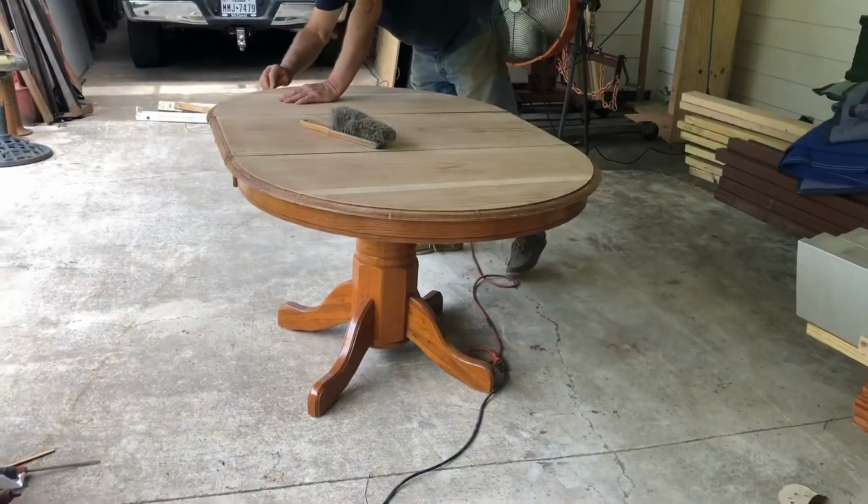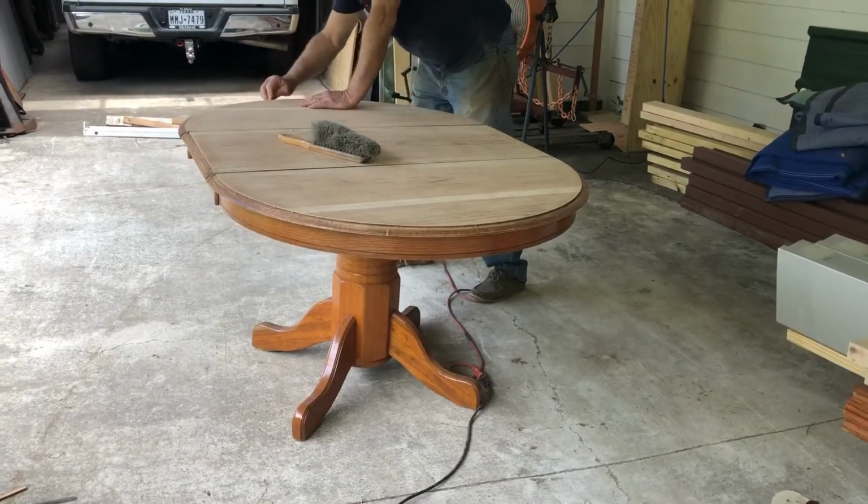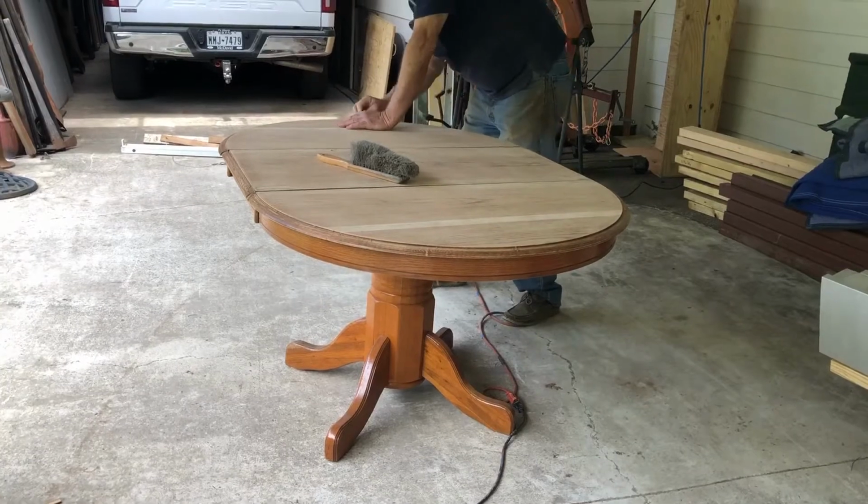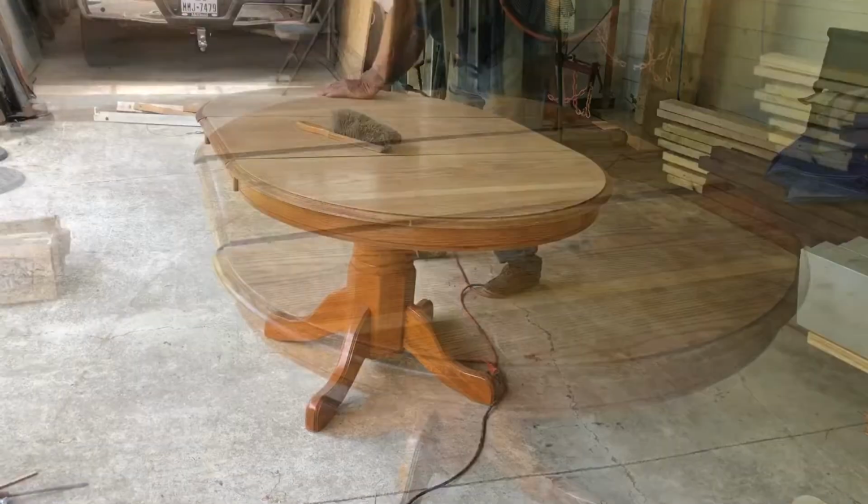It's a really pretty piece. We have 4 chairs to match, and it was $125. So I feel like I got a good deal. With a little bit of elbow grease, it's going to be a beautiful piece.